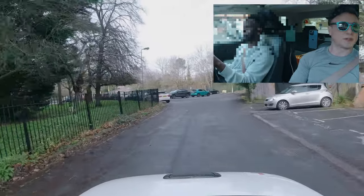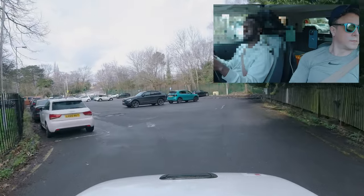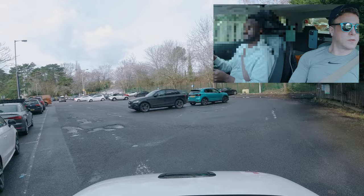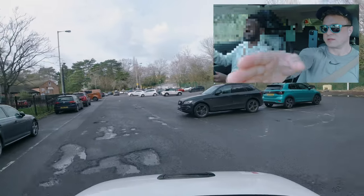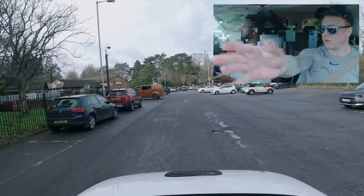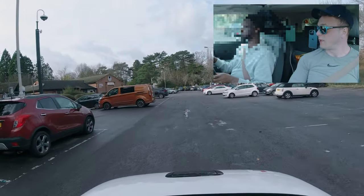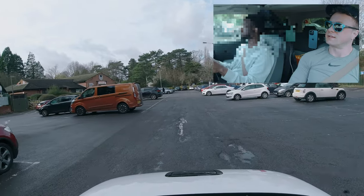Okay, so if you just follow to the left section here. They're not the best bay markings. However, whichever bay you choose, there's a few here, there, okay? I'd like you to reverse into one of the spaces. Reverse a bit back. Yes, thank you.